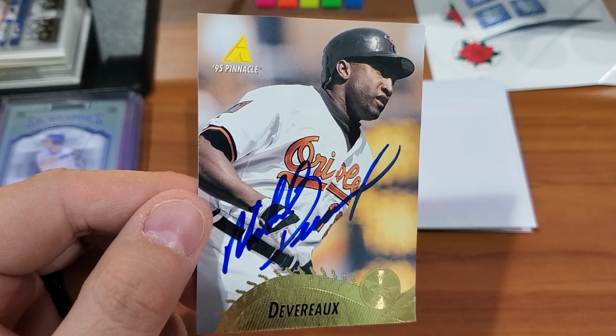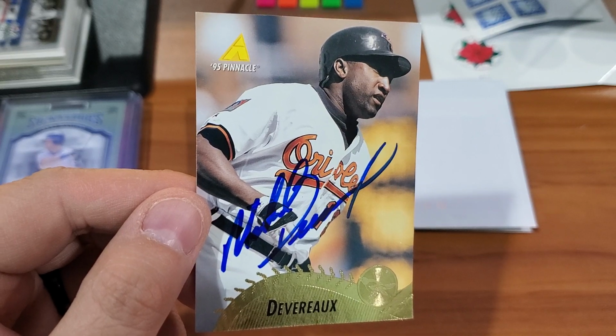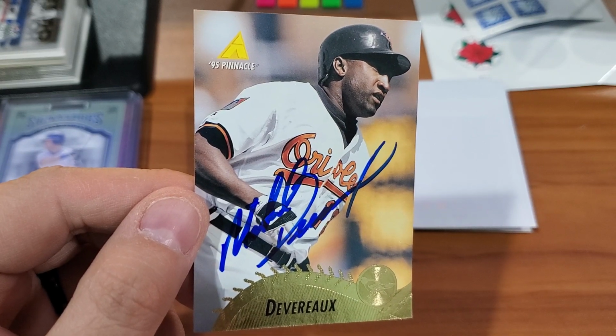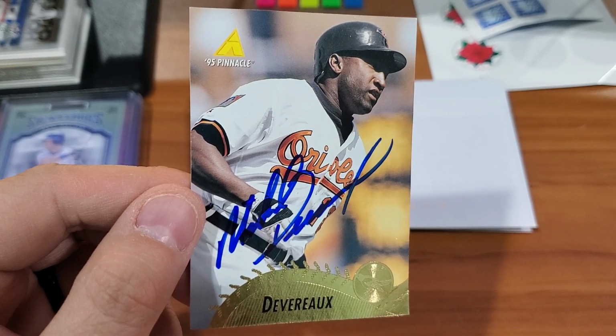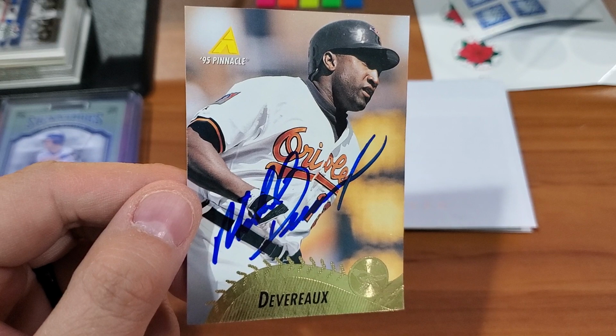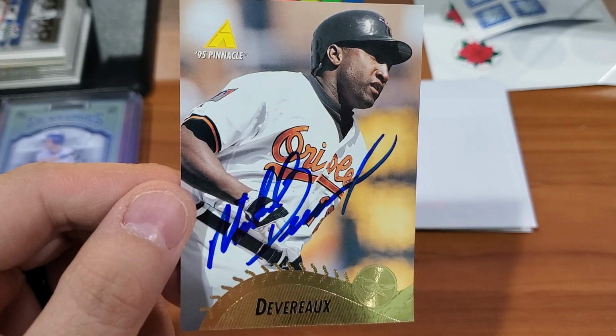So let's see. We've got teams: the Dodgers in 87-88, the Orioles 89-94, 95 with the White Sox and the Braves, back to the Orioles in 96, the Rangers in 97, and finally the Dodgers in 98 to end his 12-year Major League Baseball career. So, Mike Devereaux.